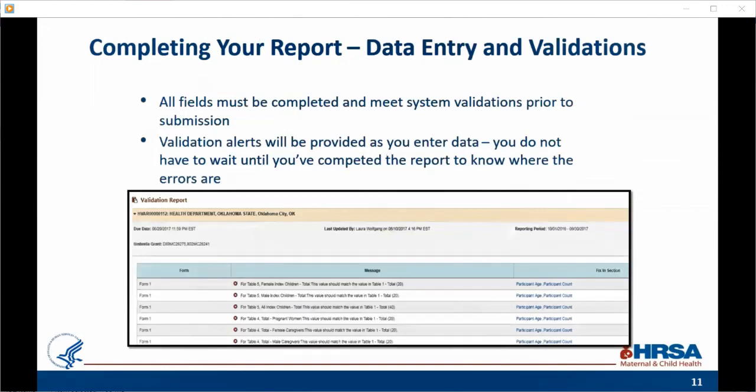As mentioned before, all fields in the report must be completed and must meet system validations in order to submit the report for review. The example shown above is the validation report that the system runs after you hit Save and Continue. After you reach the end of the report, which means completing Benchmark 6, or if you click on Validation in the left-hand navigation bar, this report lists the forms and tables where each error can be found, as well as an explanation of the error.